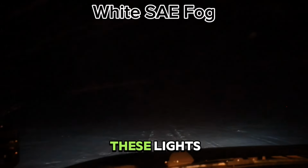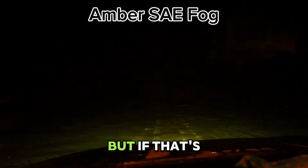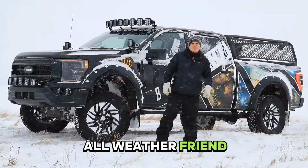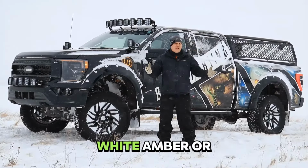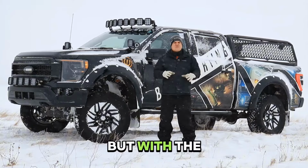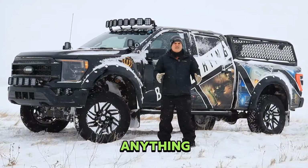Your takeaway? It's all about how you use these lights. Blue on the bumper could be a winter warrior, but if that's off the table, an SAE fog amber light down low is your all-weather friend. So, white, amber, or blue? Well, it's a mix. But with the right setup, you're ready for anything.